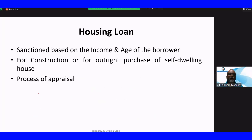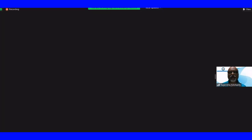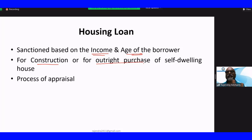Now housing loan, how it is given. Housing loan is sanctioned based on the income and age of the borrower. So the main thing is that on the basis of income and age of the borrower, the housing loan should be sanctioned. Housing loan is given for construction of the house or for outright purchase of a flat or apartment or any building for self-dwelling house. Means you have to stay there. And this is the way how the process is done. So basically, it is done on the basis of income of the borrower. Through income, we can know how much amount, quantum of loan can be given to the borrower.